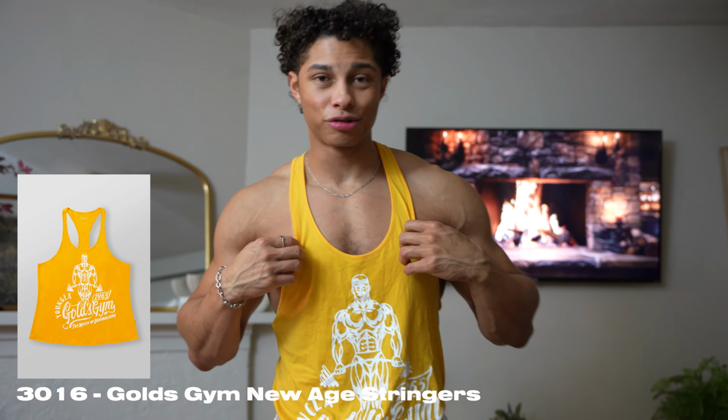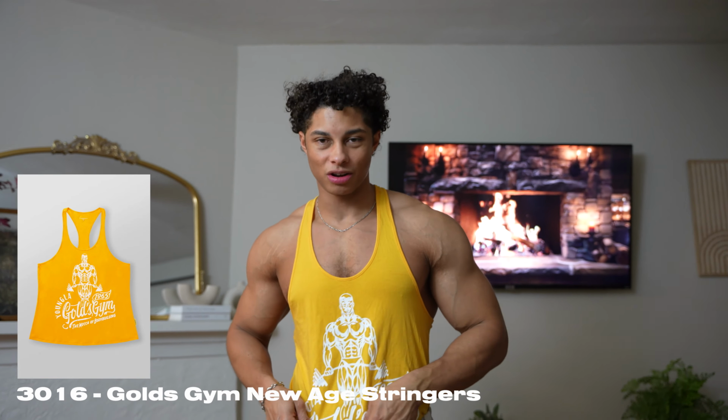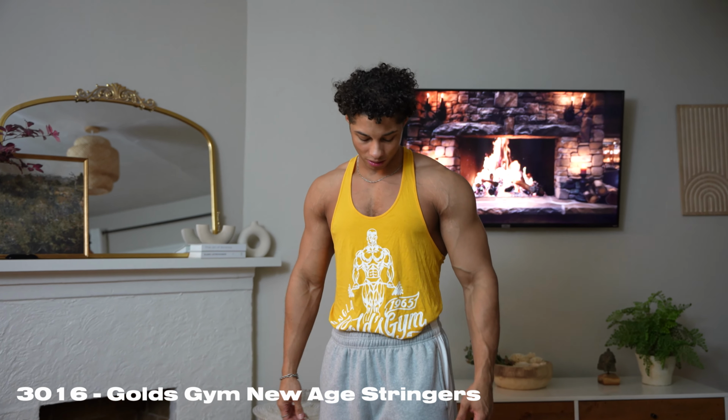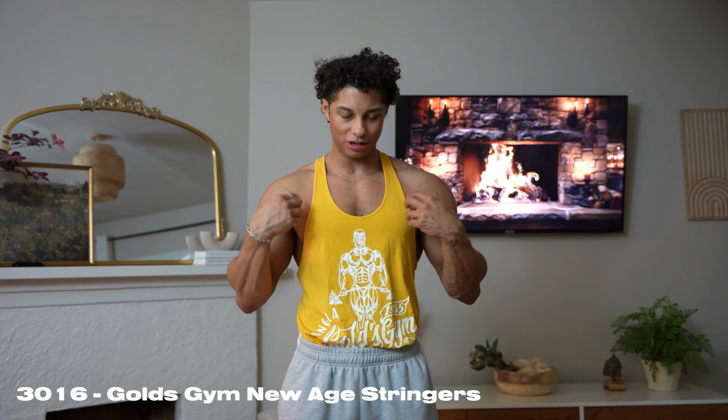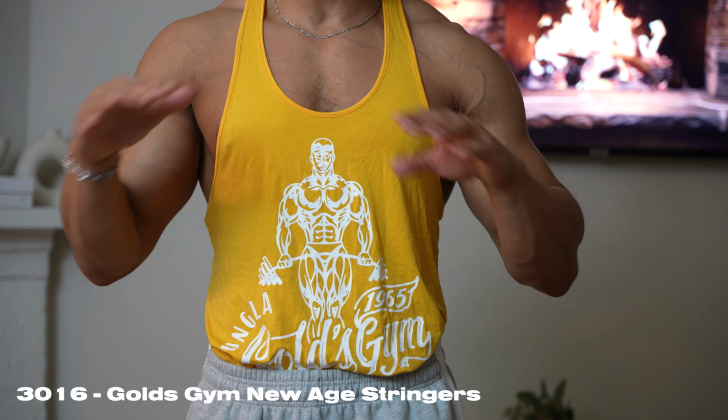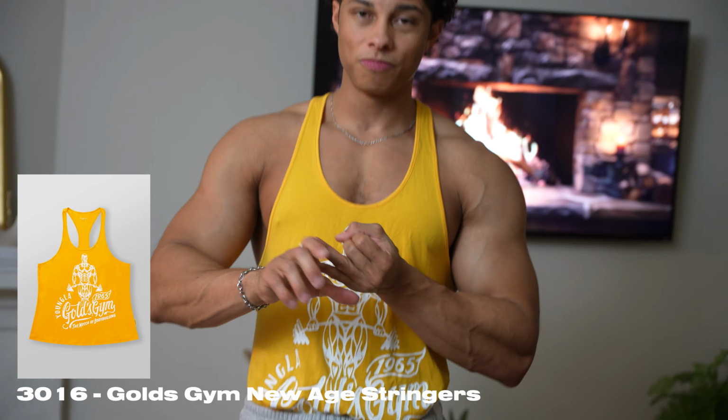All right, this is that same stringer in a beautiful bright yellow color. I like this one a lot. I've been wearing this quite a bit for chest and back day, like I mentioned before. Again, just a really good classic fit. You can't go wrong with these stringers. They're very well made, very well constructed, and they will make you look way more jacked than you probably actually are. So definitely pick up these in as many colors as you can. For me, the yellow, the red, the blue, any of those jewel tones, cannot go wrong with them.